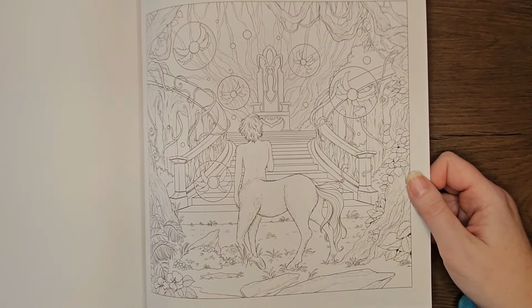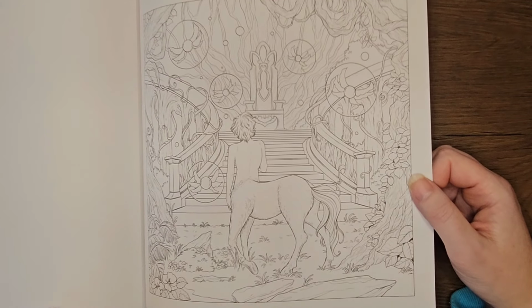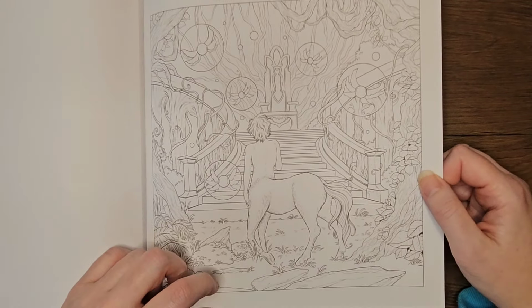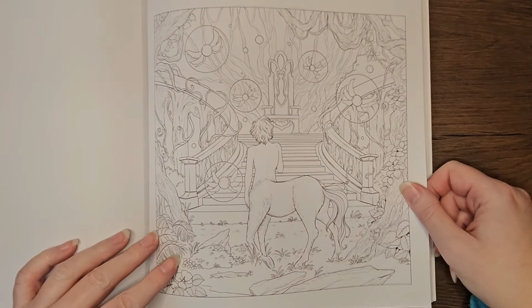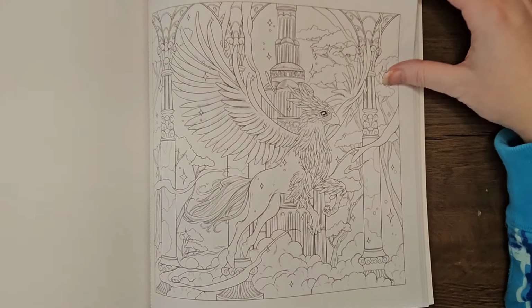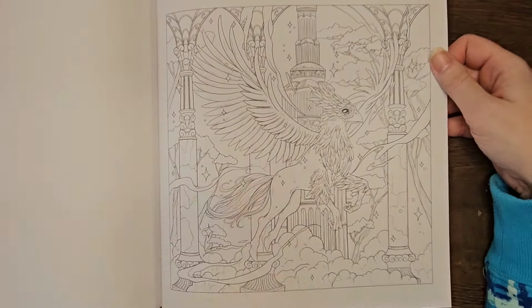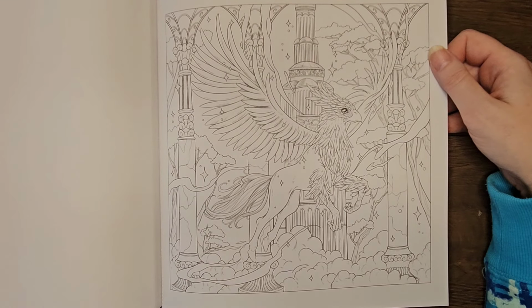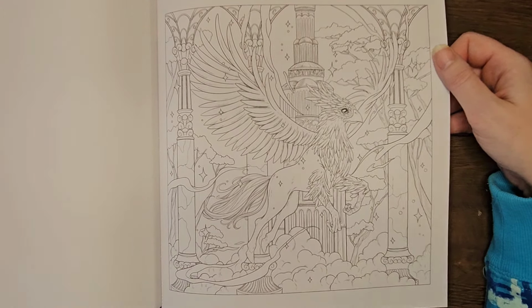Is that a centaur? I'm not super familiar with my mythological beast names, but it's really beautiful. I like the little glowy guys. And I definitely don't know what this guy is called, but it's very lovely. We've got the kind of bird front half, horse back half.